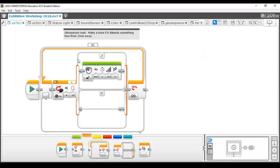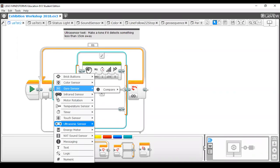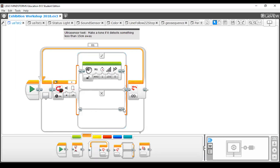On this example, you have an infinite loop, repeat forever. Inside is a switch, which looks for an ultrasonic sensor, in centimeters. It's looking for something that's less than 15 centimeters, and if it sees it, that's what the check mark is, it will play a 440 C note for 1 second. If not, nothing happens.